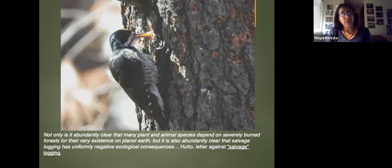A quote from Hutto: not only is it abundantly clear that many plants and animals depend on these severely burned areas, it's also clear that salvage logging has uniform negative effects. So I'm just sort of preparing you for what's to come. So there was blackbacks, there was the goshawk, there was downy, there was northern flicker, a lot of woodpeckers, and also red-tailed hawk nesting. There was a lot of predator birds, and there were a lot of woodpeckers and smaller cavity nesters, secondary cavity nesters.